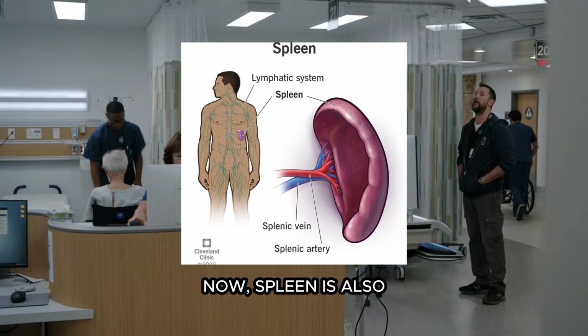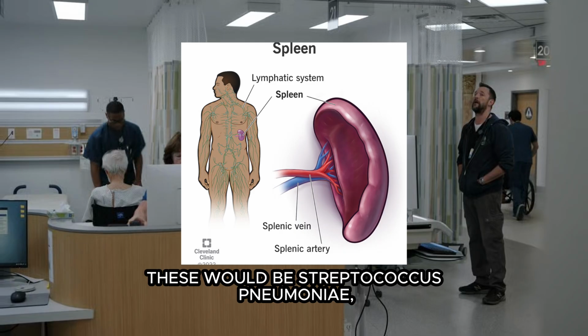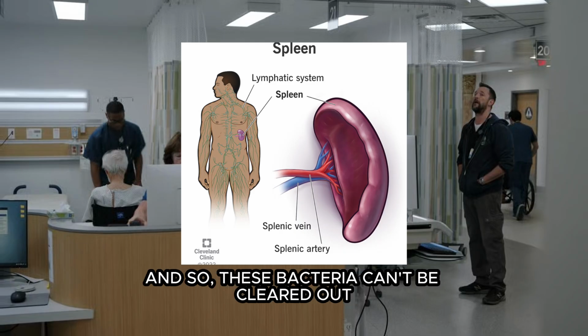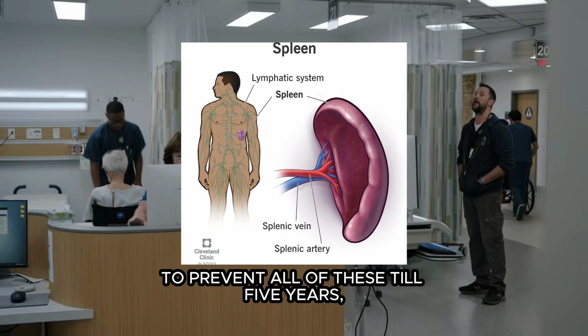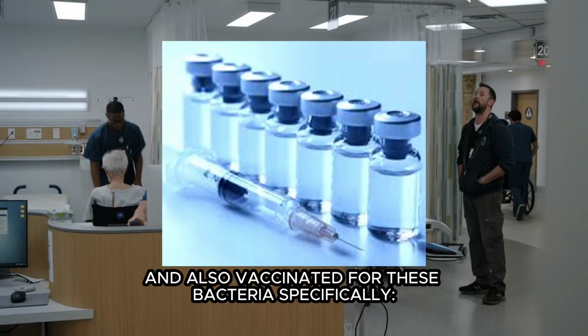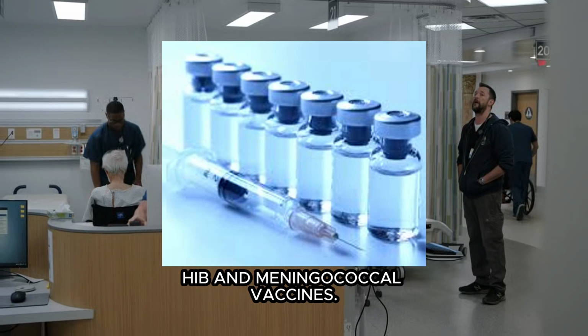Now, the spleen is also responsible for clearing out encapsulated bacteria. These would be Streptococcus pneumoniae, Haemophilus influenzae, and Neisseria meningitidis. And so, these bacteria can't be cleared out, causing the risk of severe disease due to these, like pneumonia and meningitis. To prevent all of these, till 5 years they are given penicillin, a broad-spectrum antibiotic, and also vaccinated for these bacteria specifically, which are called PCV, HIB, and meningococcal vaccines.